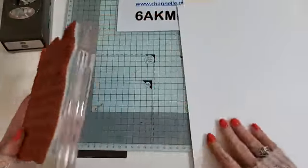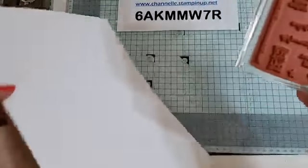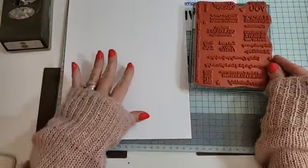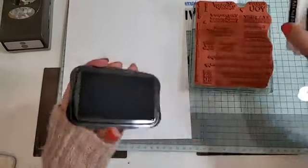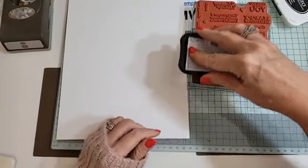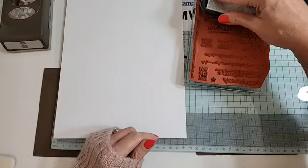Right, okay. So all I'm going to do is show you just how easy it is to get 19 sentiments in one hit. In one go, I tell you. So let me get basically black ink. And I'm using Memento ink. And all we're going to do is literally just ink this bad boy up.